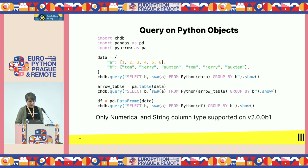Similarly, you can put the data in and create a PyArrow table. Also, a pandas DataFrame, we can query it directly. But I actually made this small. Only numerical and string columns are supported for now. It's on beta 1. So if you give me some other column type, like a dictionary column type or some object, we haven't supported it.